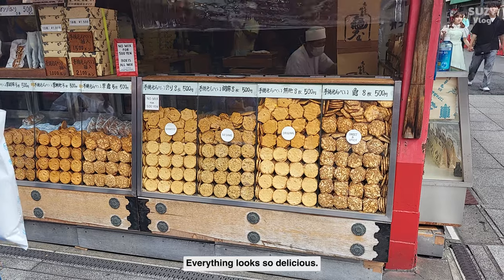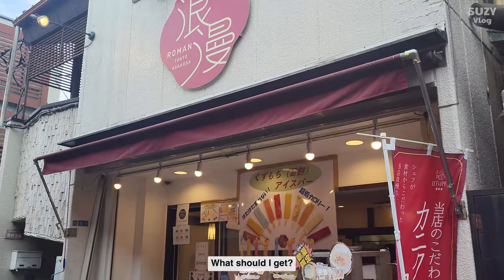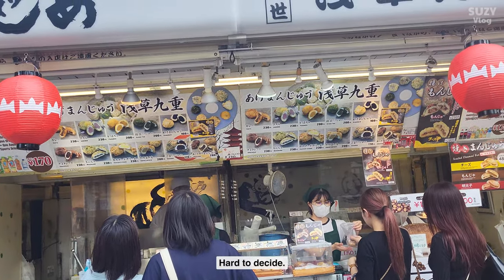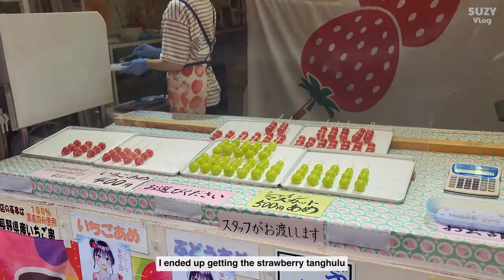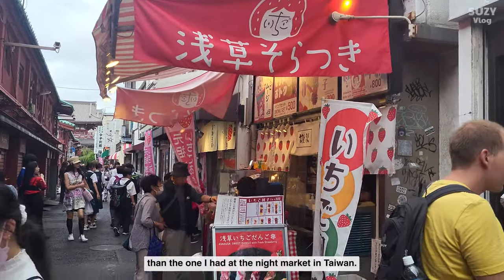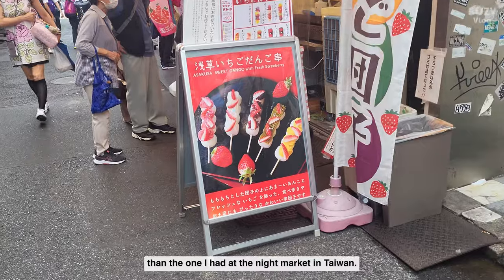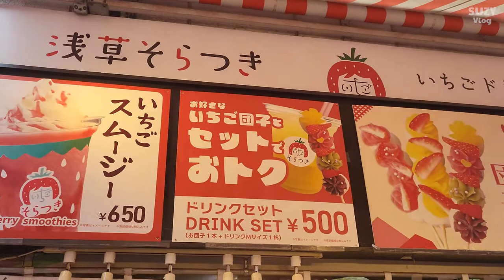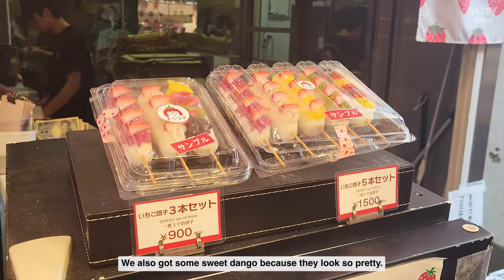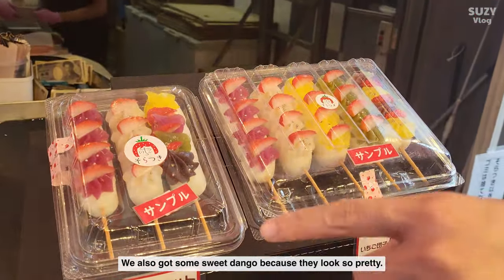Everything looks so delicious. What should I get? Hard to decide. I ended up getting the strawberry tanghulu because it's trendy, and it actually tasted sweeter than the one I had at the night market in Taiwan. We also got some sweet dango because they look so pretty.